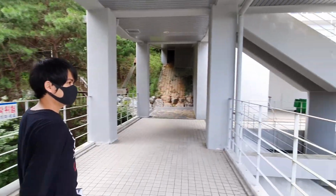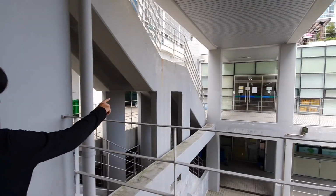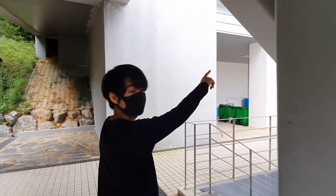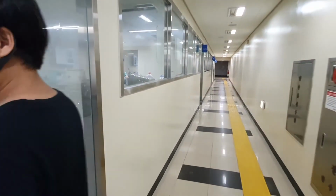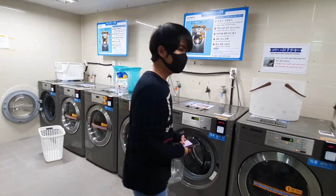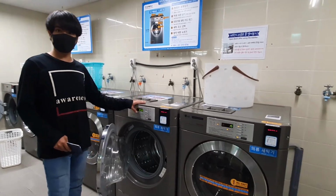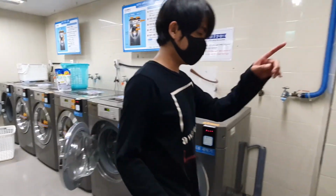Over there. Oh, that is a restaurant? Yes, but because of the corona situation, we cannot enter from here. We enter from the other side. Yes. So we come here every week to wash our clothes. They have two rooms, one for washing clothes only, and the other one over there.